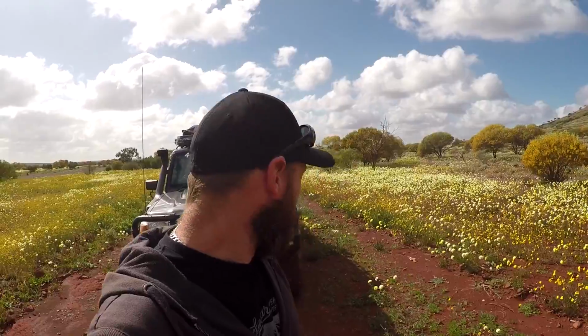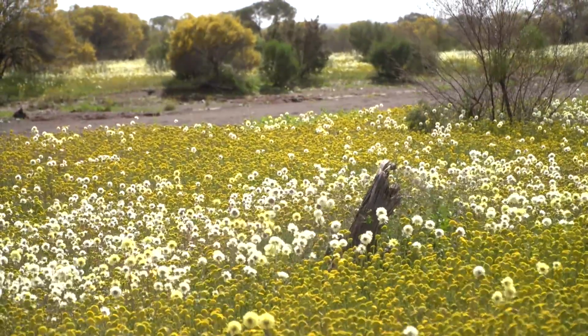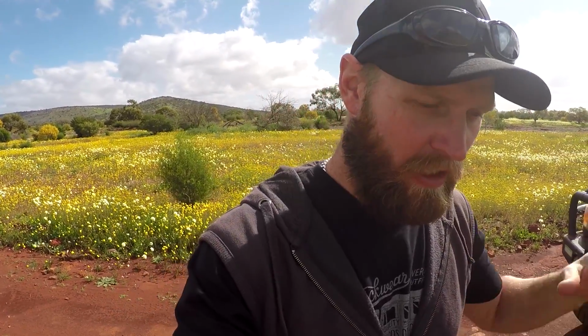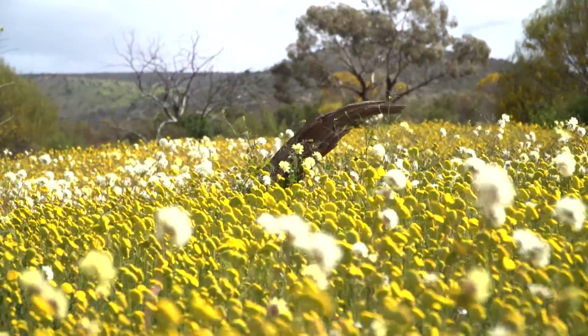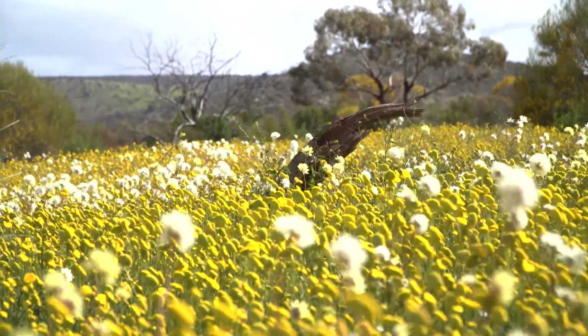Alright, we're still on our way to that lookout, but I had to pull over here. This looks amazing. Check that out. We actually run tag-along tours out on this actual property, and the other property which we're going to after we're done today is a property which we have exclusive access to, and we run a 3-day tag-along tour, usually around wildflower season, so people can get to experience this firsthand.